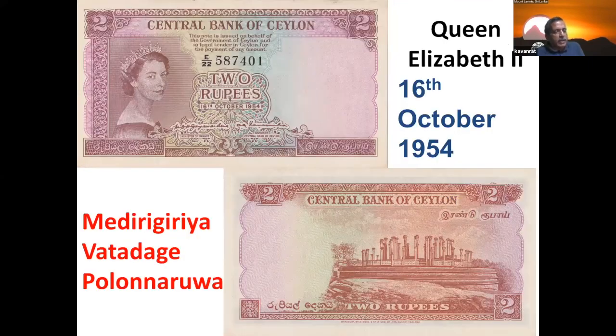And then Queen Elizabeth became queen in 1952, 70 years ago. And her notes, similar to the 1 rupee and the 10 rupee, were issued. This was the 2 rupee note, and it had the Medirigiriya at the back of the note.